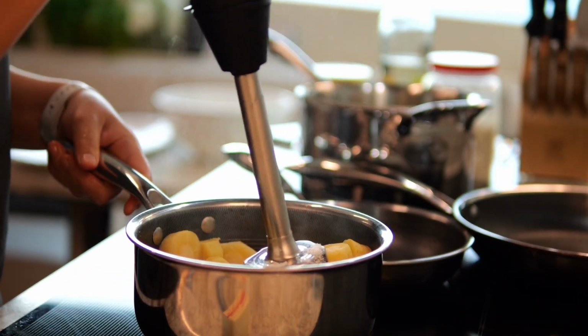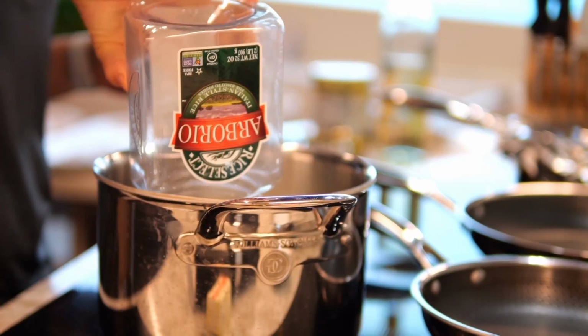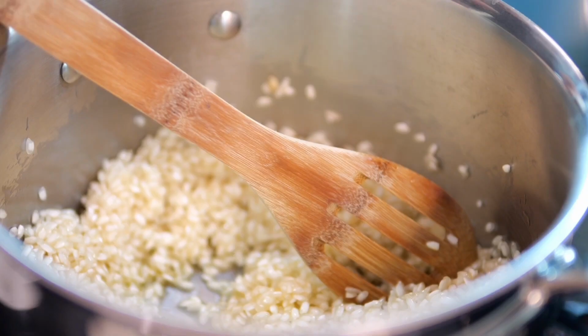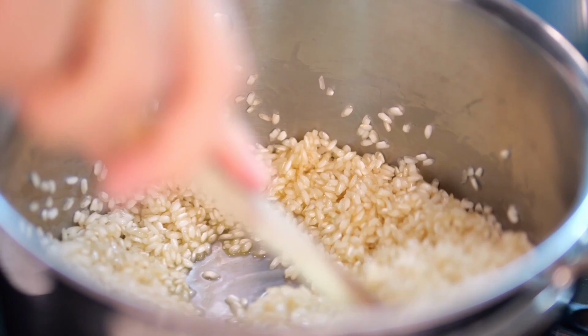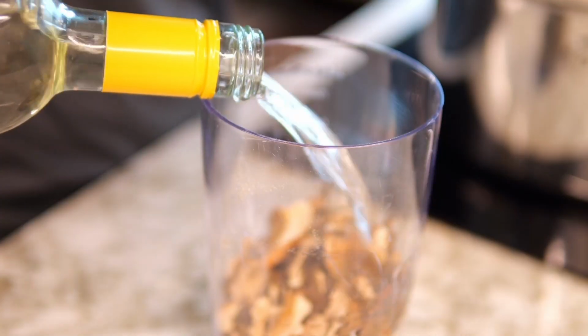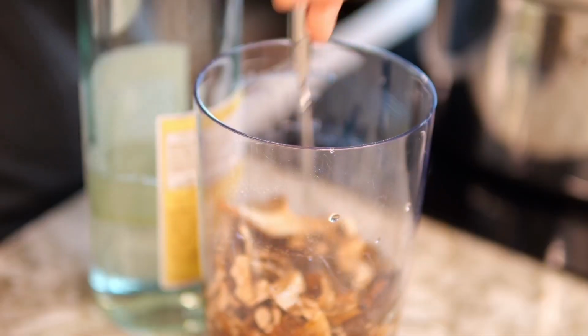Another side dish that I'm making is mushroom risotto. I'll start off by toasting my arborio rice in olive oil and butter until it's golden brown. While the rice is toasting, I'll go ahead and rehydrate my dehydrated mushrooms. You can use water, but I wanted some extra flavor, so I'm using some white wine. Once your rice is toasted, add about a cup of white wine just until it covers the rice.